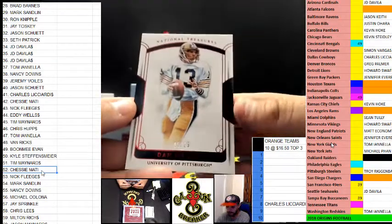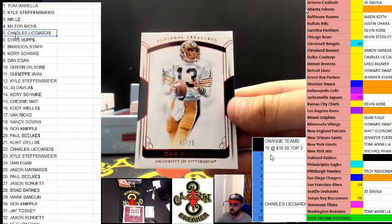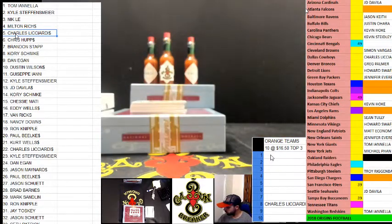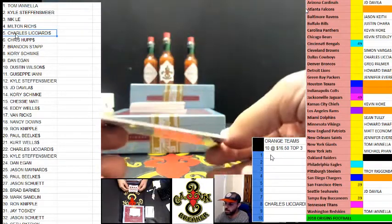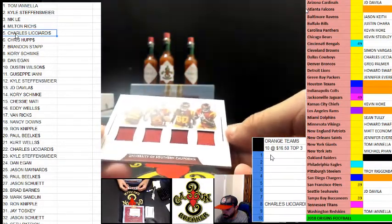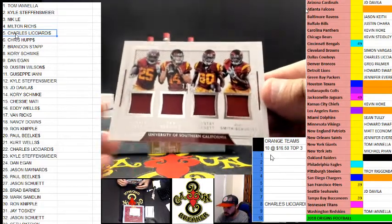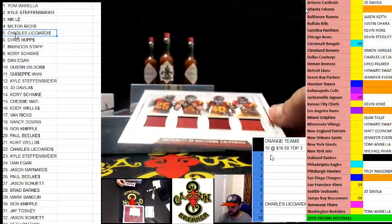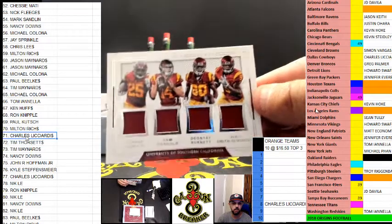We have 5 of 25. 5, Charles Lacardi, Dan Marino. It might be available in a half case. I don't know what's available, to be honest. I'm running around. We got 71 of 99. Jones, Darnold, Burnett, and Juju. That is 71. Oh, who got 71? Way down there. Lacardi.